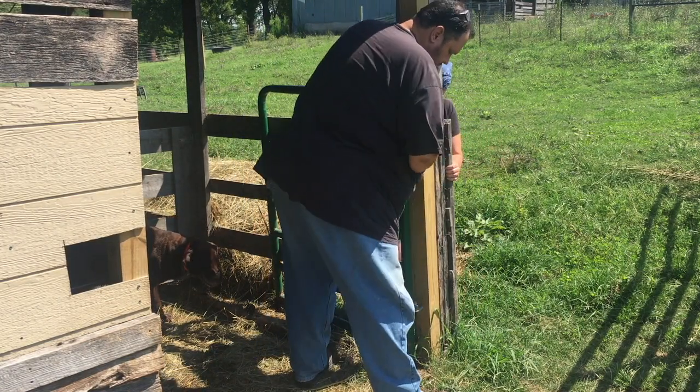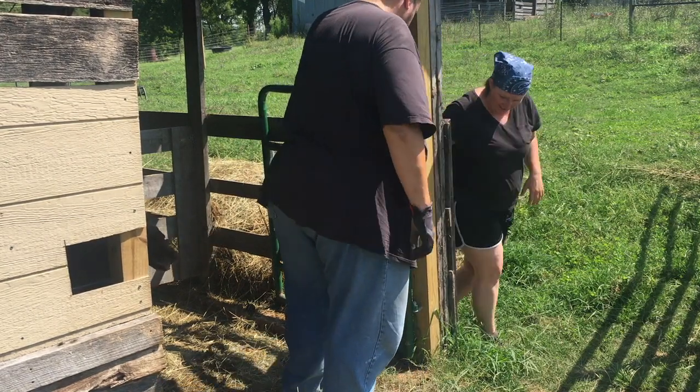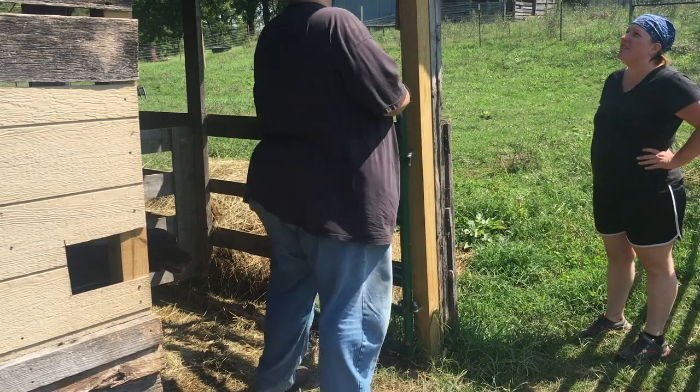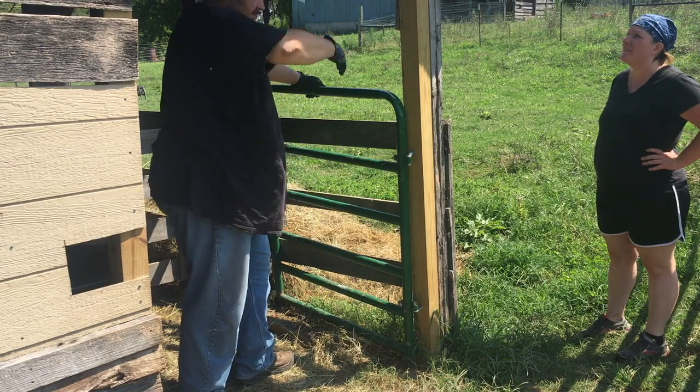Ready? 1, 2, 3. Oh, that's heavy. Oh, it's heavy, yeah it is. I guess it's got the whole weight of that roof on it. Alright. So we need something with leverage. We need a 2x4 and a jack. Do we have those at home? Jack this up and then we can slide it into place.